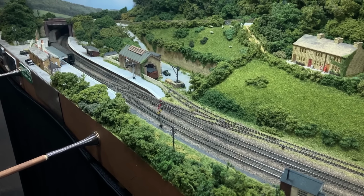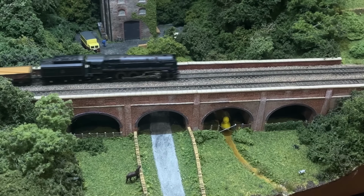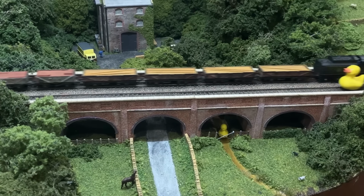And of course the duck train was highly entertaining too. What do I mean by the duck train? Well, this of course.